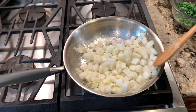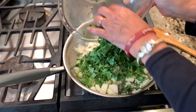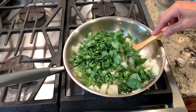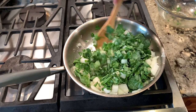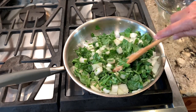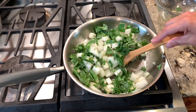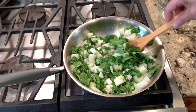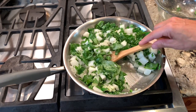Now that they've cooked just a bit and they're just a little bit softened up, I'm going to go ahead and add the greens, and we're going to cook this until the greens are wilted. Then we will add some cheese and we're ready to serve. It's that simple. Sometimes we get stuck on eating the same vegetables all the time when there are so many more in the grocery store or that we can grow. And this is definitely a vegetable you can grow anywhere in the United States, probably anywhere around the world. I'm not 100% sure about that, but I would guess.